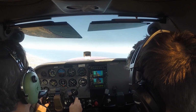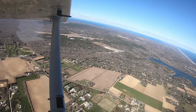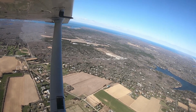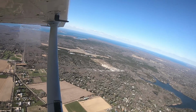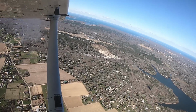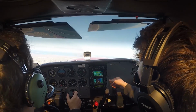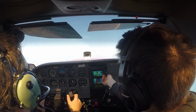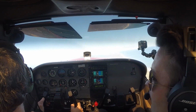Towards Groton, and to figure out how we're flying towards Groton, we can put it in the GPS if you'd like. Sure. Whenever you feel comfortable, we'll do that. Direct. Since Groton's not that close, if we go to the nearest function, it might take a little while to get there. I see. There, oh, there it is. Enter, enter. That tells us.